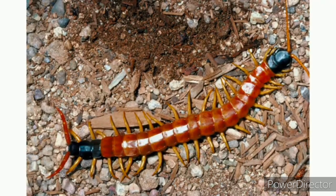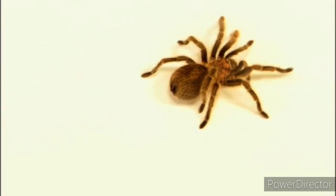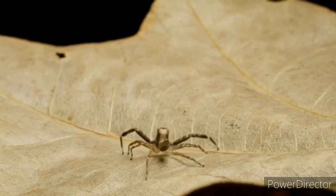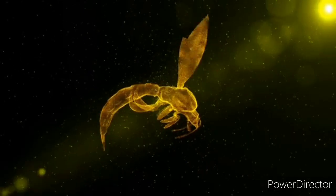Arthropods are famous for their appendages. For example, the legs of a spider, the antennae of a wasp. What makes arthropods unique is that the appendages have many joints. These joints allow the arthropod to move, jump, or even fly.